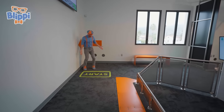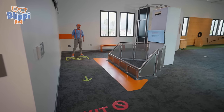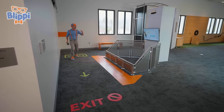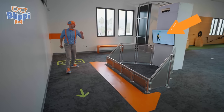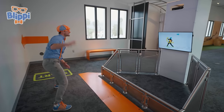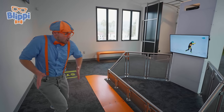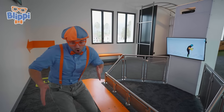Wow, so cool. Woo, another fun activity. It says start here, exit there. I wonder what this does. Whoa, look, there I am. It's motion capturing me. Woo, I can move fast. Whoa, and I can move slow. Slow motion.